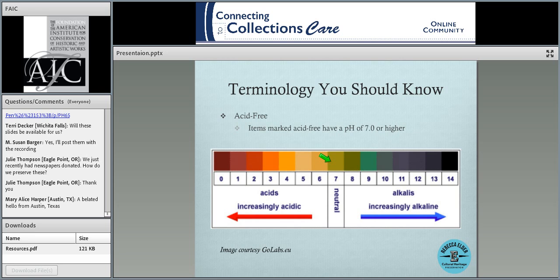And it's a logarithmic scale, so something that has a pH of 10 is 10 times more alkaline than something with a pH of 9. Something with a pH of 3 is 10 times more acidic than something with a pH of 4. And usually when we're looking for things to store paper, we want to be slightly alkaline, somewhere in the 7.5 to 8.5 range, if someone is telling you what the pH of the paper is.